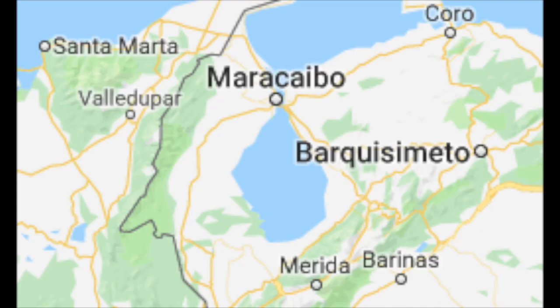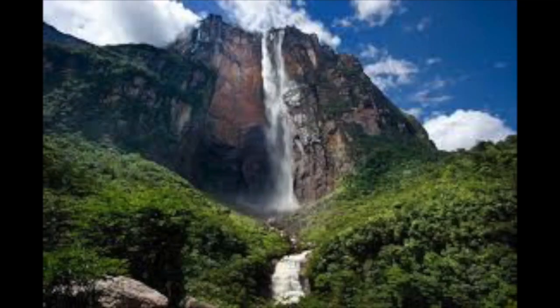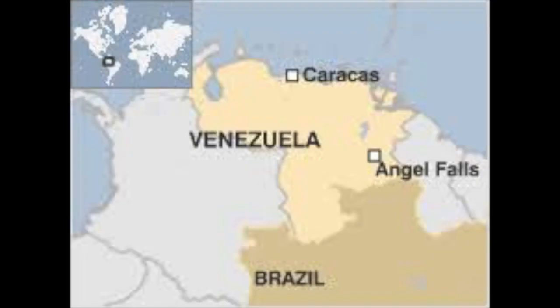Getting into Venezuela, we have Lake Maracaibo, mostly known for its rich resources of crude oil. This one here is called Angel Falls. This is the world's highest uninterrupted waterfall. I included it, of course, thinking of the movie Up.